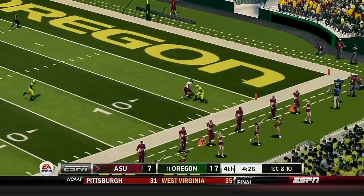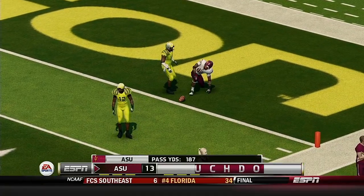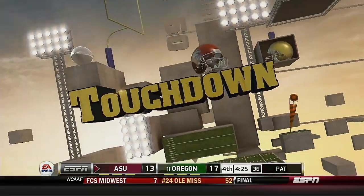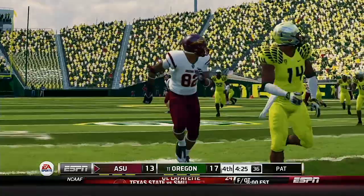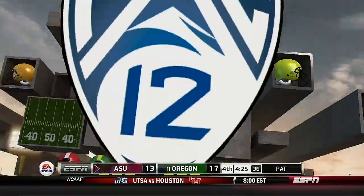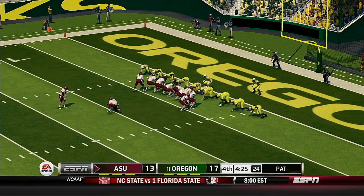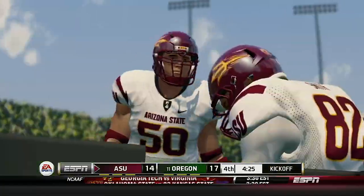Wants to go long and does. Quick strike to the receiver, touchdown. Wide receiver flew down the field on that touchdown connection. But he has the speed to stretch the defense, and his hands are getting better every single game. Here's the point after to try to cut this to a three-point game. And he tacks on the extra point.